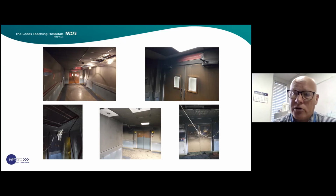There was nothing on the other side of those doors except a little bit of water that came through that would suggest that there'd been a fire on the other side of the doors. So the compartmentation, the fire doors, overall did exactly what we would expect them to do.